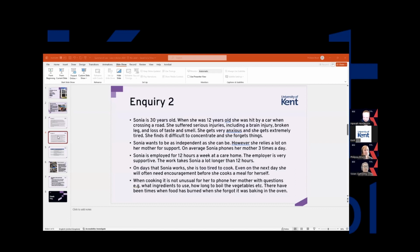Sonia, not her real name, is 30 years old. When she was 12 years old, she was hit by a car when crossing a road at a zebra crossing, I might add. She suffered serious injuries, including a brain injury, a broken leg, and she lost her taste and smell. She gets very anxious now, and she gets extremely tired as well. She suffers from chronic fatigue. She finds it difficult to concentrate, and she tends to forget things. However, she's a really strong character, and she wants to be as independent as she can be. She relies a lot on her mother for support. On average, she might phone her mother 3 times a day. That's quite unusual for somebody who's an adult of 30 years old.